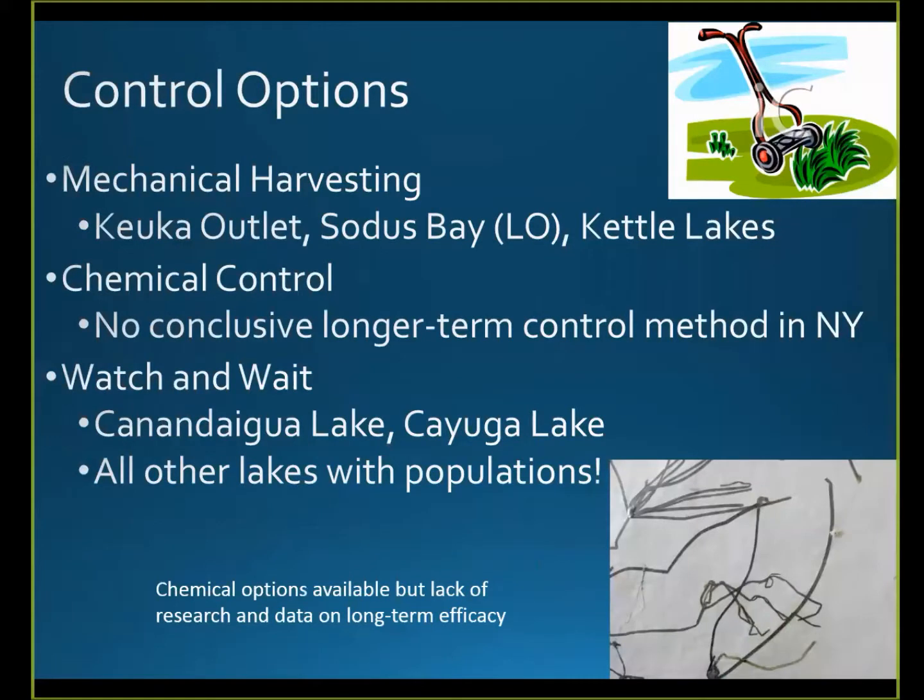In terms of control, mechanical harvesting has been likened to mowing your lawn. It really just takes off the top layer and it grows back in full force. So this is occurring in the Keuka outlet. The Keuka Lake Association has received a New York State DEC grant to provide this harvesting. It's also occurring in Sodus Bay, some of the Kettle Lakes.